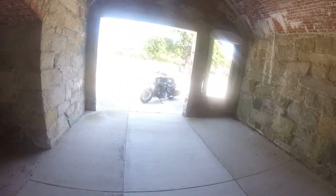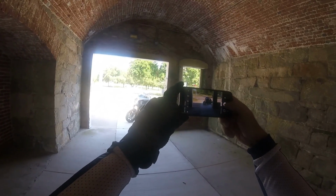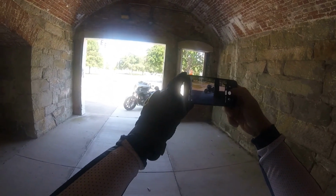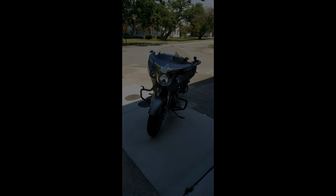Well, this is inside. See? Outside with my phone, taking a picture. The results of these pictures are posted right here. See that? Very, very pretty.